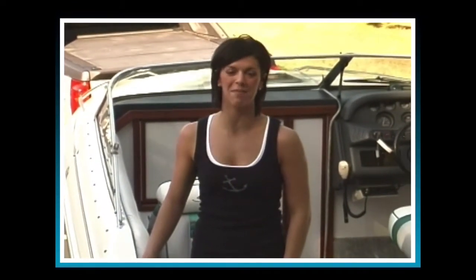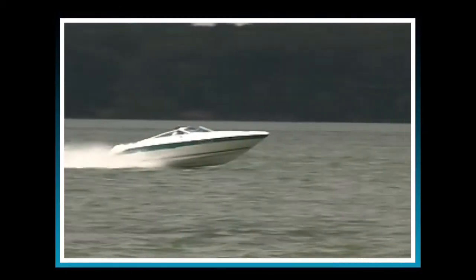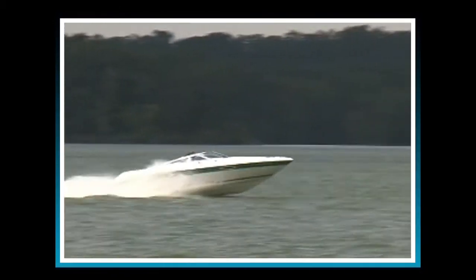Hi, I'm Dana, and I've got to tell you, there is nothing like the thrill of running on the open water full throttle with the wind in my face. There isn't much that can compare with owning and enjoying your own boat. Like most boat owners, though, there are some characteristics of your boating experience that can be less than enjoyable.